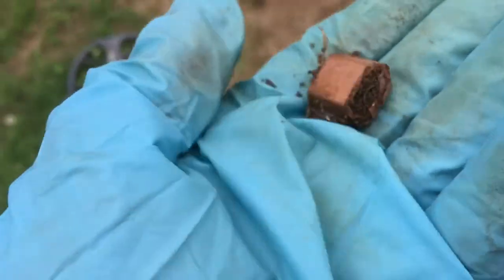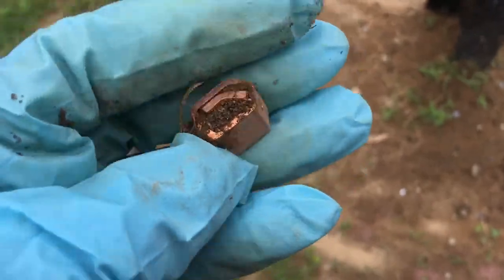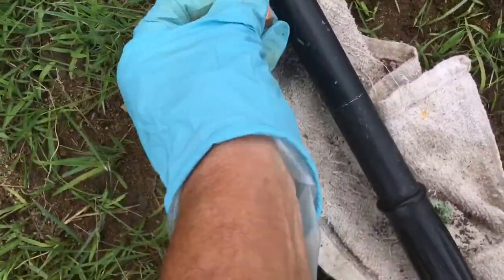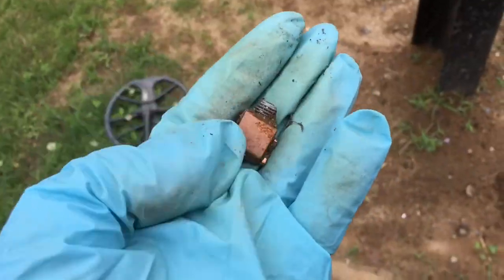Surface, pretty much. 2021, it's some kind of a cop or something. Probably has to do with that sign. That's cool, though. It's very heavy. Nice big old hunk of copper. No idea, but very heavy and cool. I think that's a keeper. I'm keeping it. All right, moving on.